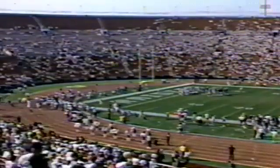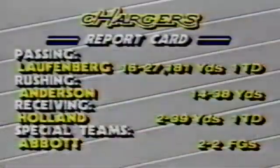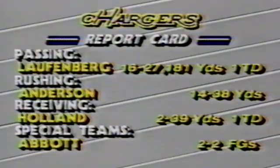And the Chargers report card. Now the Chargers take the last timeout. Laufenberg 16 of 27. Anderson 38 yards, 14 carries. Holland 2 receptions, including the touchdown. Abbott did a pair of field goals, 23 and 33 yards.